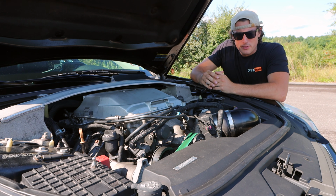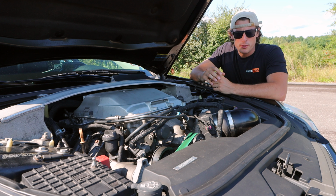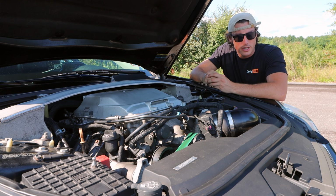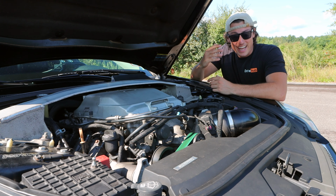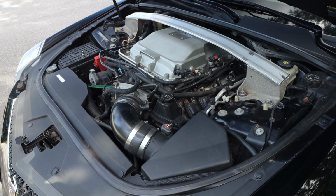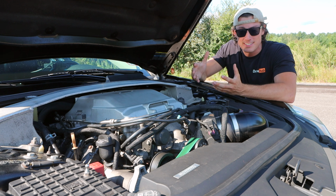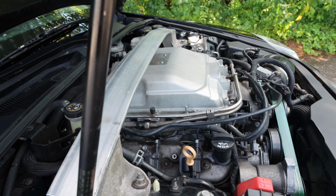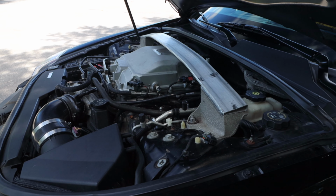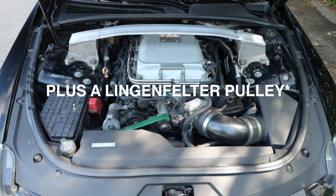Now, from the factory, this had a supercharged 6.2-liter LSA V8 producing 556 horsepower and 551 foot-pounds of torque. Not too shabby by any means. Now, however, it has a 6.8-liter, 416 cubic inch V8, still supercharged of course, still the basic LSA under there, now with fully forged internals, a custom ground camshaft, ported supercharger, West Coast ported cylinder heads, and it's breathing through long tube headers.